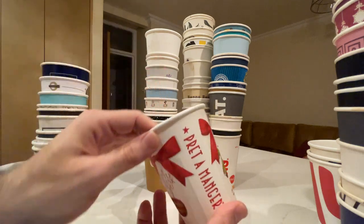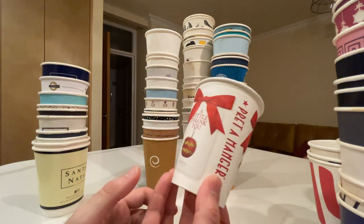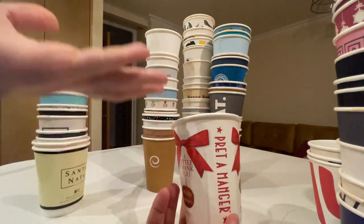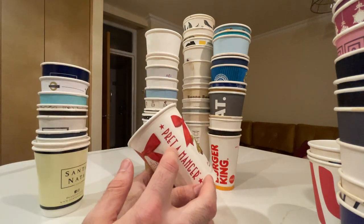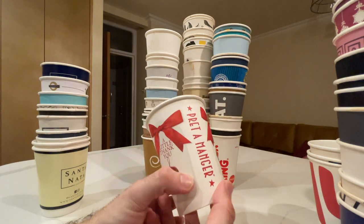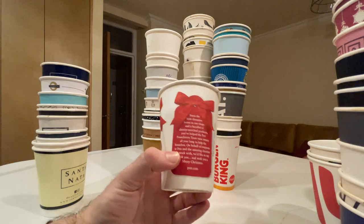Oh, yes. A special edition cup from Pret-a-Manger. I don't know how you say this. It's probably French, so it's probably Pret-a-Manger or something like this. I'm not French. I don't know how you say this. But it's Pret. Basically, everyone calls it Pret.